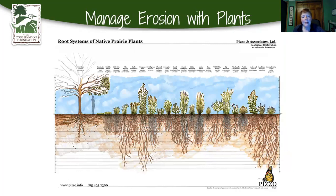But you can manage the erosion, because erosion is basically taking that shoreline and droplets of water picking up molecules of soil and washing them into the river. You can help to manage erosion with native plants.